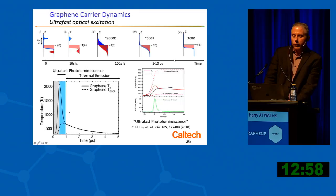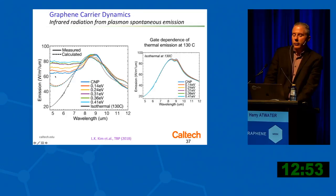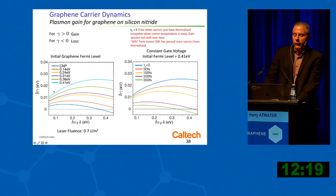And indeed, what we see in optical spectra under ultrafast pumping is an additional component. So this shows the thermal radiation without any laser irradiation under gated conditions. You can see a very weak gating dependence to the emission. But under optical excitation, you can see an additional component between 5 and 7 microns that's of comparable strength to the thermal emission, coming from ultrafast optical excitation in the infrared. And you can see that there's a strong gate dependence to this. And if we now take that prompt excitation coming from the inversion region, and we time integrate the emission at various graphene Fermi levels, we can see that, where a positive value of gamma corresponds to gain and a negative value corresponds to absorption, by varying the graphene Fermi level we can essentially vary the gain in the structure.